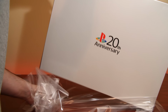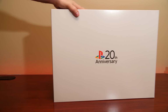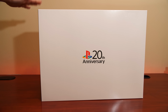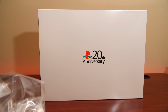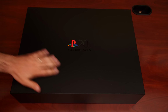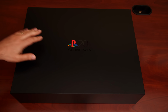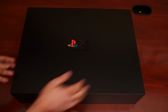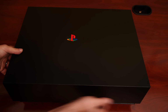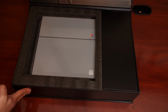And this is in absolute mint condition. There's not even any scuff marks or any type of dents or gouges or anything on this. I've really taken care of this. So once we take the outer wrapping off, you can see inside we've got this nice sleek black PlayStation 20th anniversary box here with the rainbow colored logo. A nice throwback to the old days. And we just lift this up, and this is what we get inside.